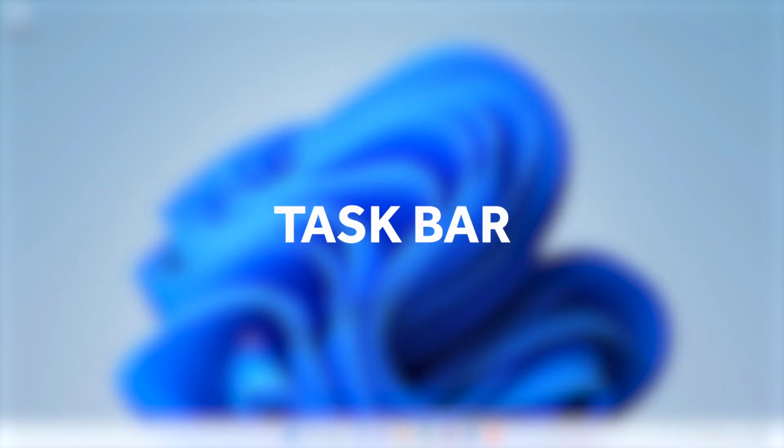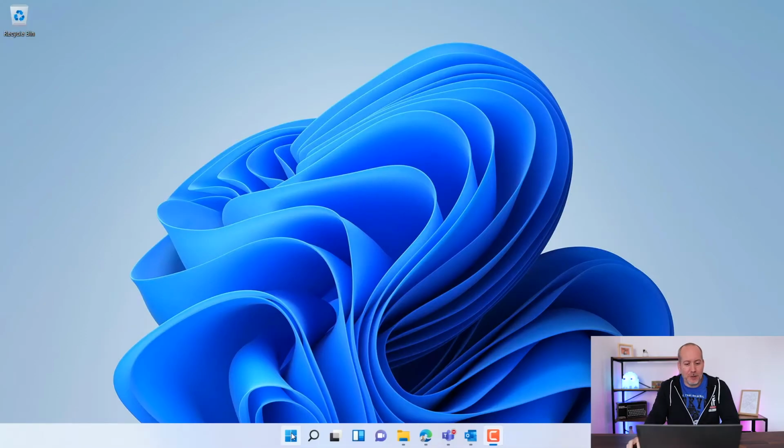So the first thing that you'll want to know is that the taskbar is now in the middle. Look at that, there's the start button right there in the middle of the screen. And some people have already started to complain, why isn't it over at the left? I know. I actually think it looks great here in the middle. It's really good if you've got a touch device or a touch laptop or any of these Surface devices. This is actually really great. The buttons are slightly oversized as well, so they're really easy to click on with your finger.